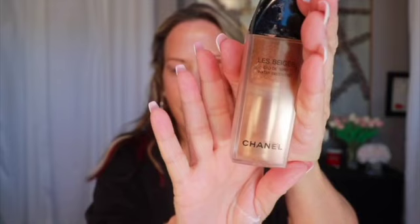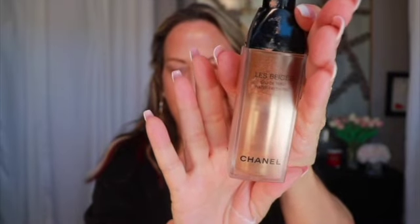And now I am, of course, doing my normal, mixing my Kate Somerville Recovery Cream. And I am going to mix that with the Le Beige Water Fresh tint in medium. I'm running out of this, which is a great thing because I hardly run out of any of my products, but I absolutely love this Water Fresh tint.